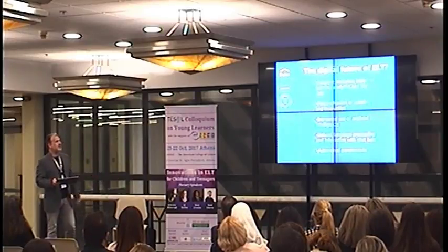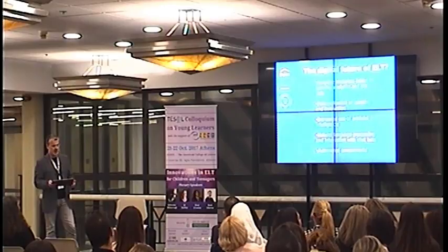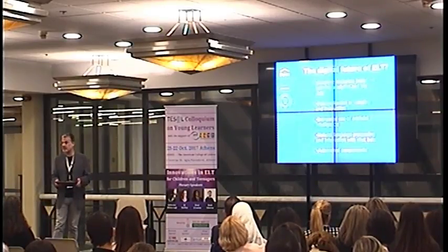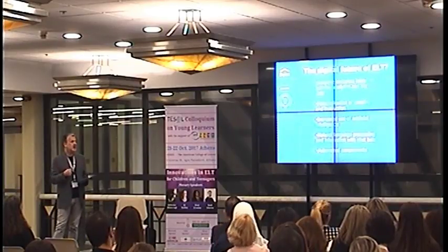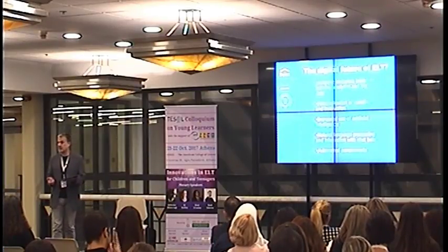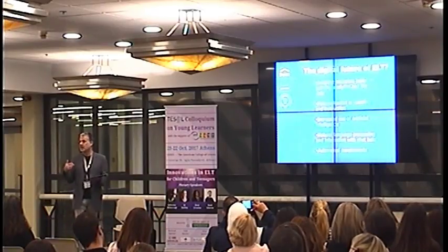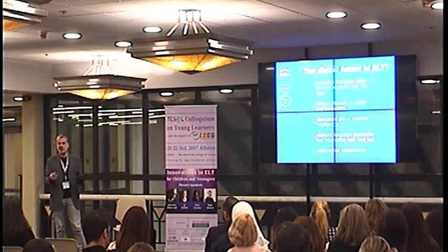Adaptive materials based on learning analytics and big data. Personalization of learning and instruction. Increased use of artificial intelligence, natural language processing and interaction with chatbots, and automated assessments. I highlighted but didn't mention, for example, Pearson now have tests that can assess spoken English and written English automatically without the intervention of a human examiner.